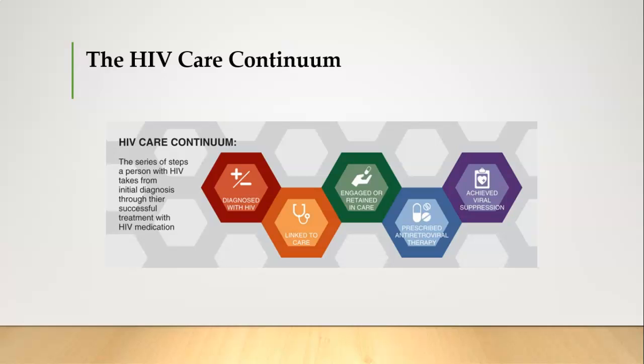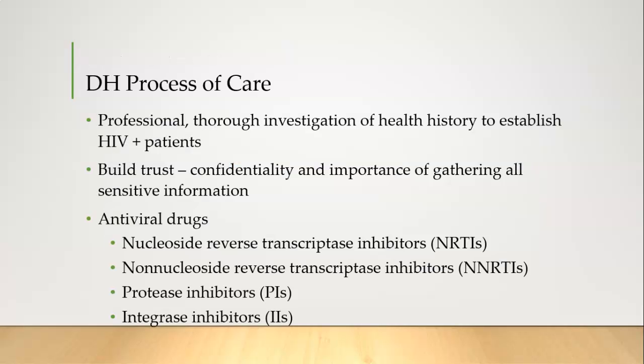However, 14 to 18% are unaware of their infection. That is a fairly good chunk of people who are unaware that they're infected, and they can infect other people if they don't know that they're seropositive. So knowing one's status is the path to linkage and retention in care. The CDC recommends everyone should be tested at least once in their lifetime.